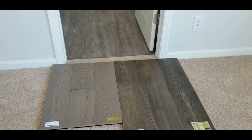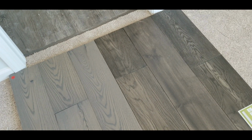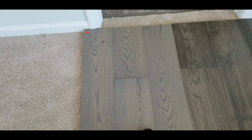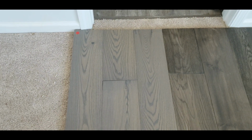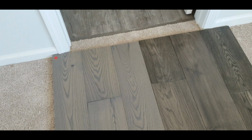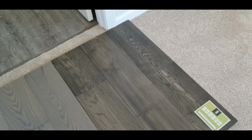It looks really good. This one here is just too gray. And that's why I told you guys, it's hard to tell. This has a lot of browns, but the undertone of this is more creamy and it ends up looking gray. The veining on it is nice. I love the finish on it, but this I really love a lot.